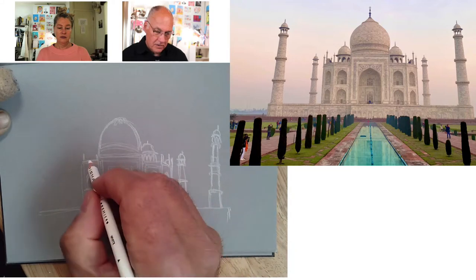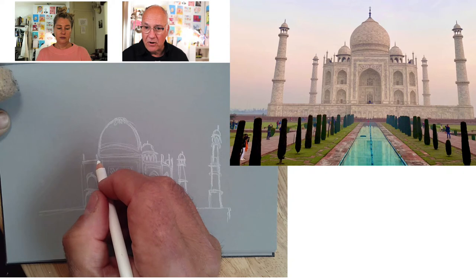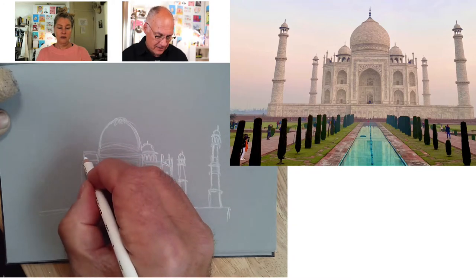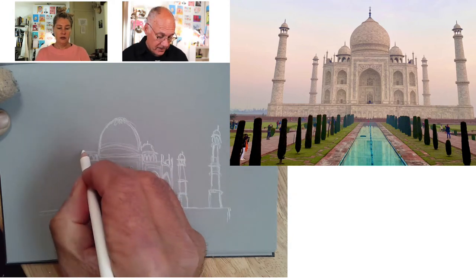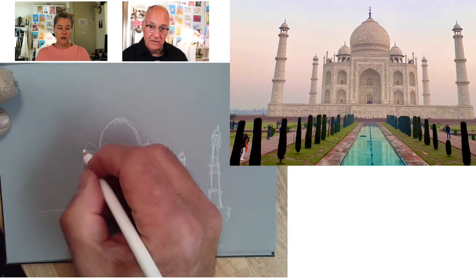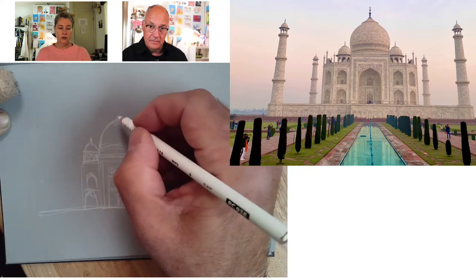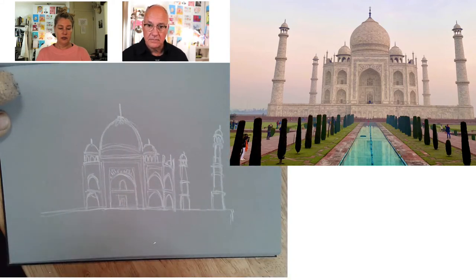So there's also all this elaborate work in the marble that it's difficult to see when we're this far away. But there's a lot of beautiful carving and lattice. Well, and as Helen commented, it has inlaid gems. Oh, it does, really? Inlaid gems? That I didn't know. Let me see if I can find you something. Oh, I thought I saw something about it, but I don't see it now.